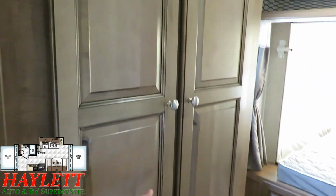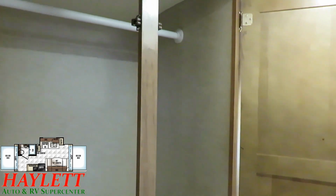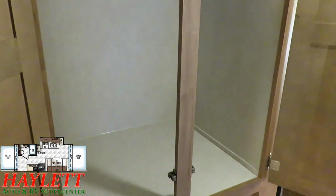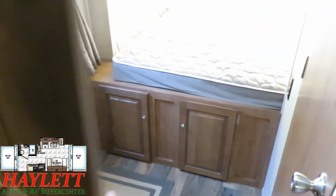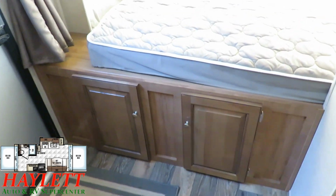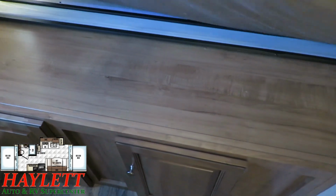Well, above that, there had to be space. So what we get here is this big, nice hanging closet. And a giant hanging closet like this in a small hybrid camper, that is a rare find. You will also find storage below, if I lift this up, you can see the bit of the bench area, if you will, below that hybrid bed. So they utilized every little nook and cranny they could.